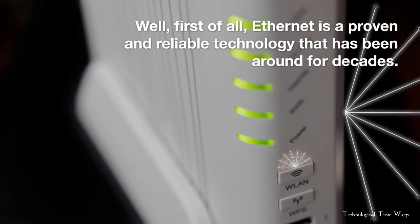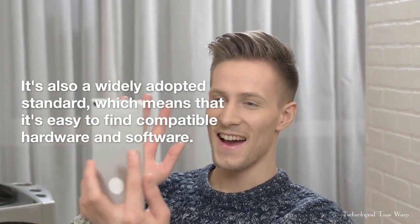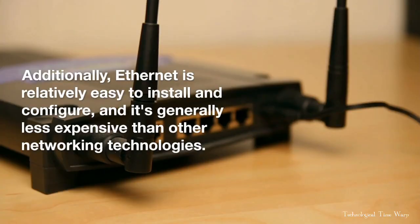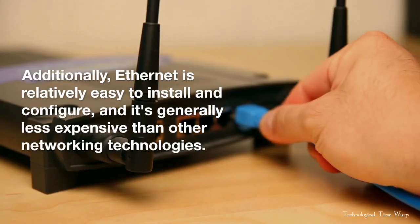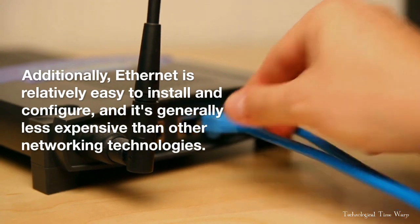Well, first of all, Ethernet is a proven and reliable technology that has been around for decades. It's also a widely adopted standard, which means that it's easy to find compatible hardware and software. Additionally, Ethernet is relatively easy to install and configure, and it's generally less expensive than other networking technologies.